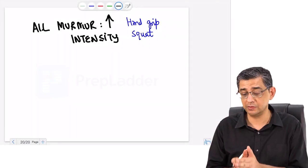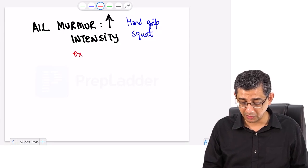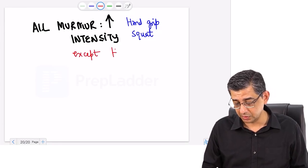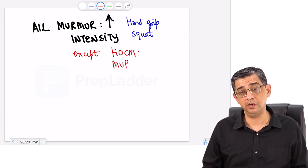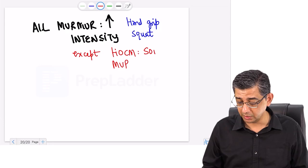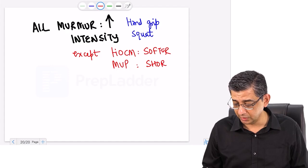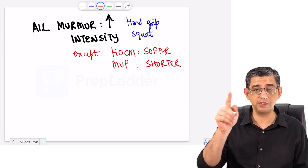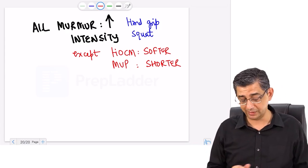All murmurs increase in intensity with hand grip and squatting, except, again the exception is still the same. The exception is hypertrophic obstructive cardiomyopathy and mitral valve prolapse. Hypertrophic obstructive cardiomyopathy in this particular case, mark my words very carefully, will become softer and mitral valve prolapse will become shorter. So again they can trouble you with English now, louder versus longer and softer versus shorter. So I would like you to practice this very characteristically.